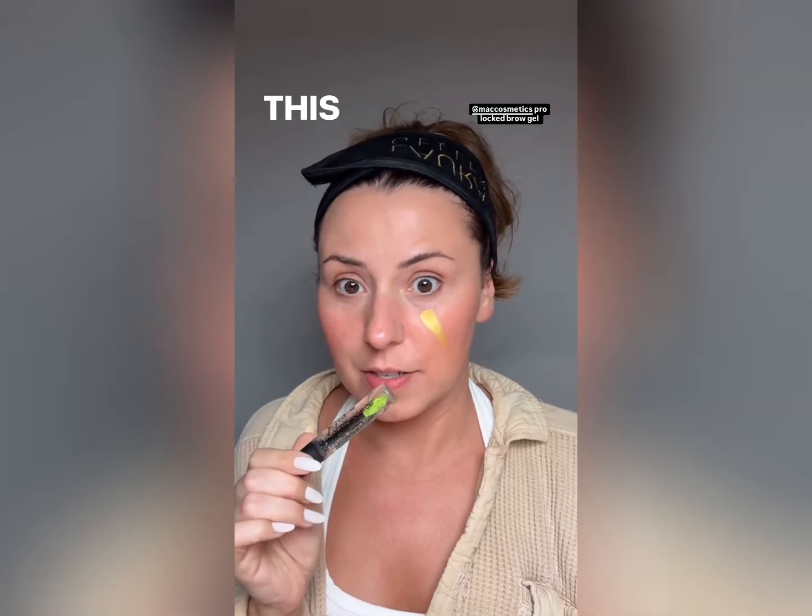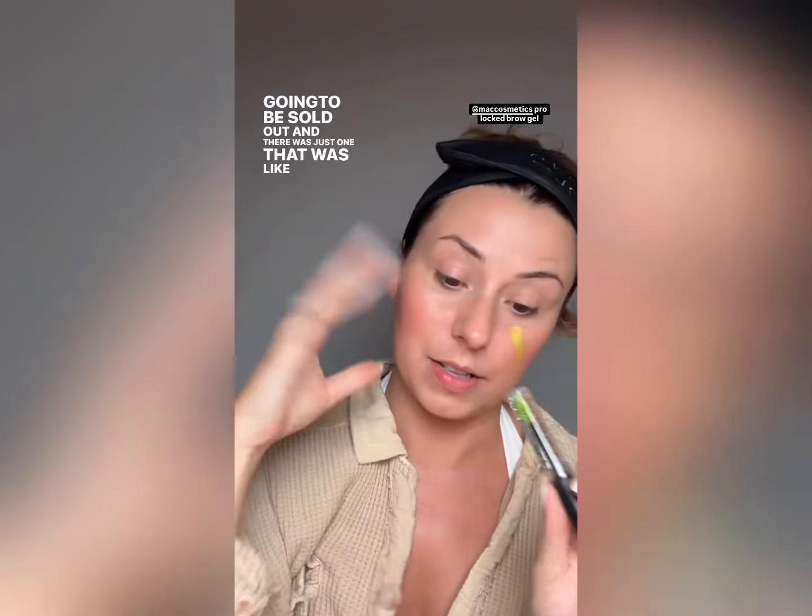And then I bought another one of these because I really love this brow gel. This is the MAC brow gel. It was the last one there. I was very happy. I was jumping for joy because I was so scared that it was going to be sold out and there was just one. And I was just like, there it is. It's for me.